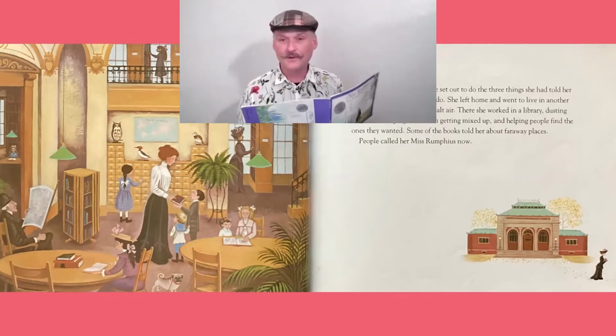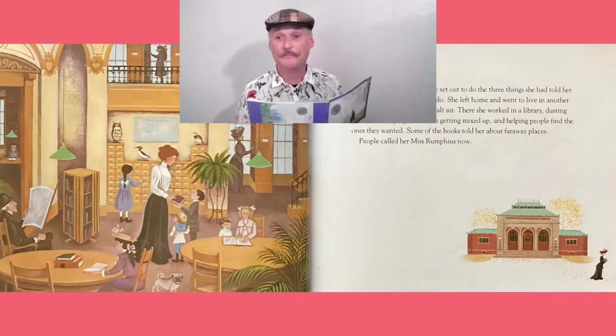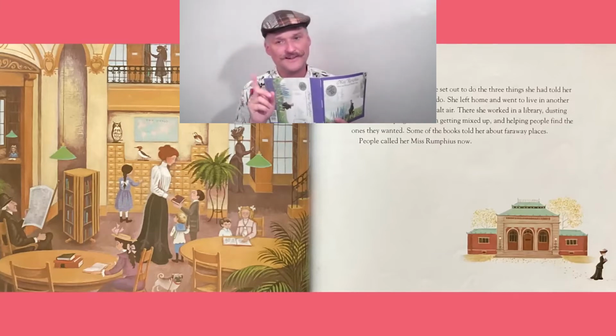Have you ever been to a library? If you haven't, you need to go. Get a library card, you can check out books. It's the coolest thing, and it's free. Unless you forget to return the book. Don't forget to return the book.